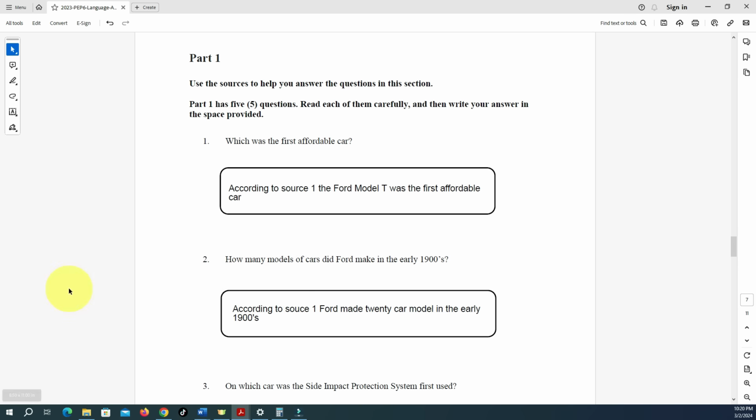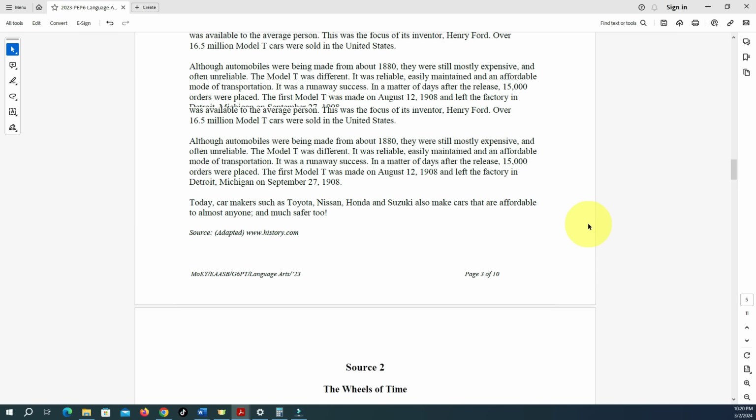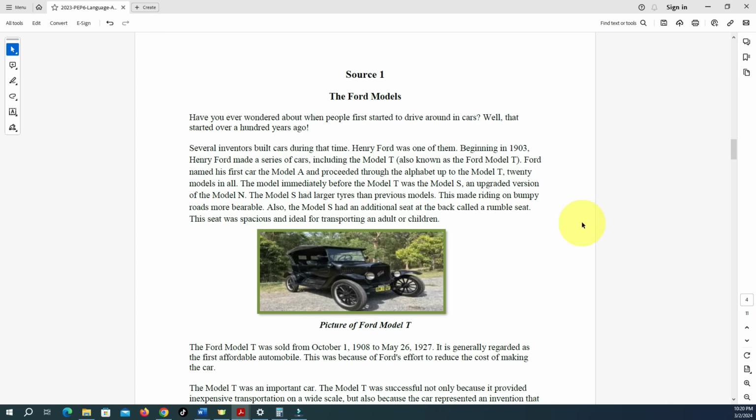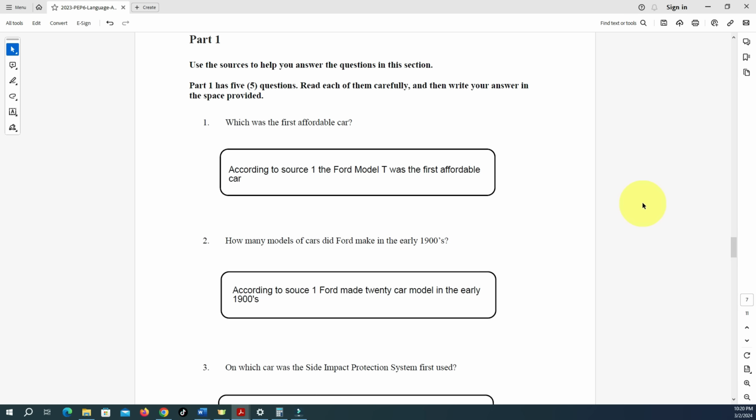All right. How many models of cars did Ford make in the early 1900s? So let's check that out. I think it was 20, right? Based on what we saw there, he used the letters of the alphabet. So Ford named his first car the Model A and proceeded through the alphabet up to Model T. 20 models in all. So yes, the answer is 20 models, but I wrote it like this. According to source one, Ford made 20 car models in the early 1900s, all right? Yay, all right.